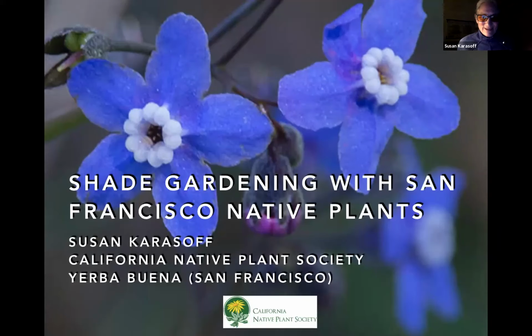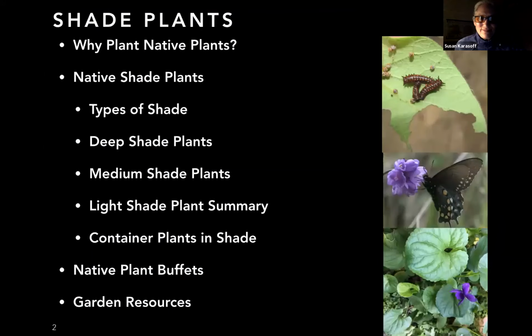I am with the Yerba Buena chapter of the California Native Plant Society, and that is the city and county of San Francisco and the northern part of San Mateo County down to Highway 92. We're going to talk about why plant native plants and then different kinds of native shade plants, the types of shade: deep shade plants, medium shade plants, which is not normally a thing, light shade plant summary, and container plants in shade. We'll talk about native plants, plant buffets, because I am obsessed with food, and garden resources.